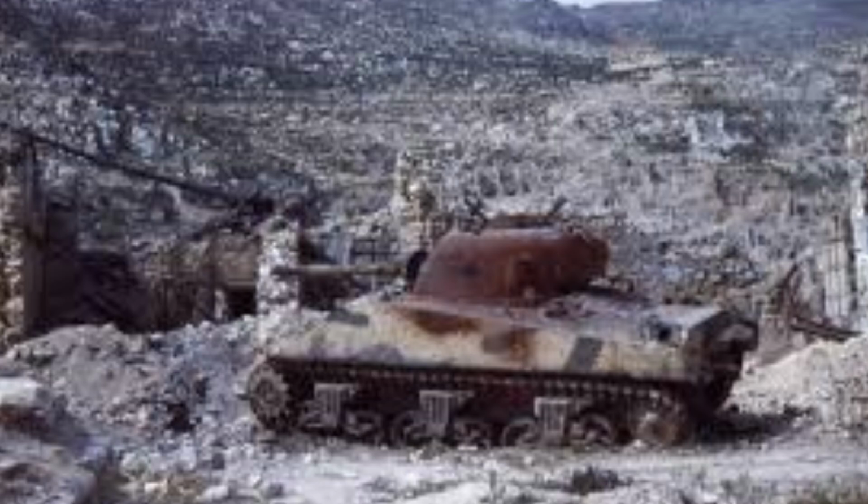But then, the ground begins to tremble. Columns of M4 Shermans push forward, their engines growling in unison. Dust and mud spray from their tracks as they surge through the bocage. Some burst into flames under German fire, yet more keep coming. For every Sherman knocked out, another two appear, advancing relentlessly.